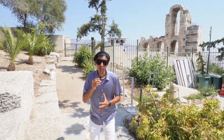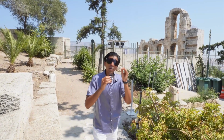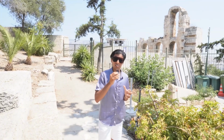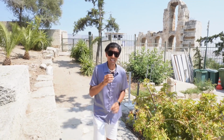When we think of Athens, Greece, we think of amazing architecture, amazing gyros, amazing food. But the one thing that every single person imagines is the iconic view of the Acropolis. The Acropolis is basically a place where you're able to see the most popular historical monuments of Greece. And right here in Athens, this is our 4th stop.